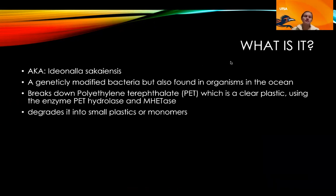It is also known as Ideonella sakaiensis, which is a genetically modified bacteria, which is also found in organisms in the ocean. What it does is it breaks down the polyethylene terephthalate, which is a clear plastic, by using the enzymes PETase and MHETase. And it doesn't necessarily just make it disappear. It just breaks it down or degrades it into smaller plastics and monomers.